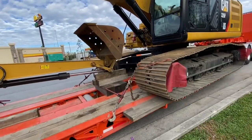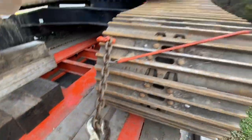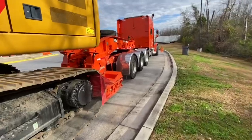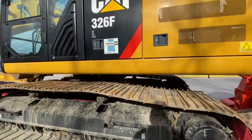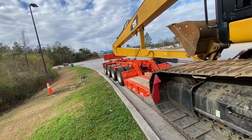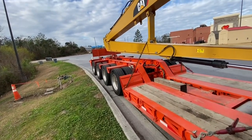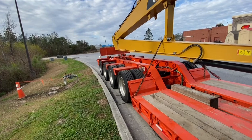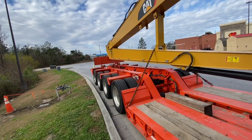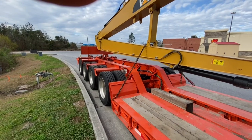So that should be good to go. I stopped here to check my chains and make sure everything's tight, because we're fixing to get on the scale, and Florida can be hard to deal with. So it cost us $328. They charged us for two men for a half hour, $59 each guy. So what is that, $120? And then the airbag, I think, was $100 and something. They had it in stock.